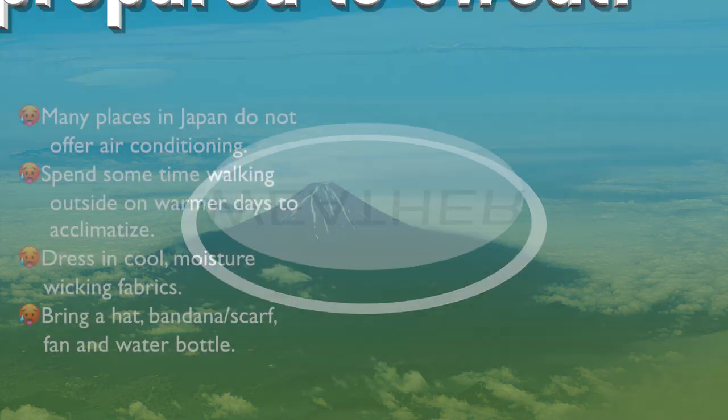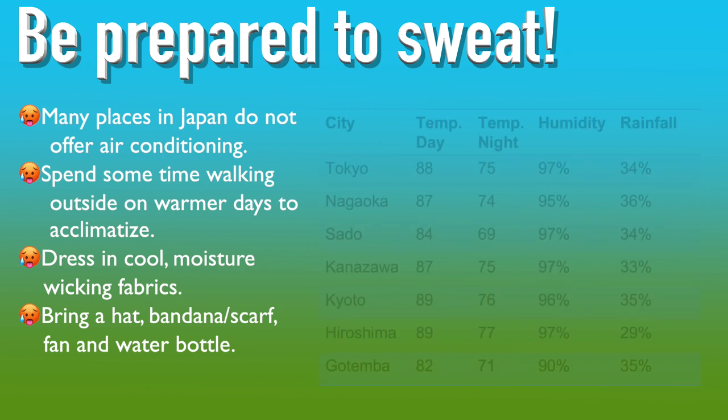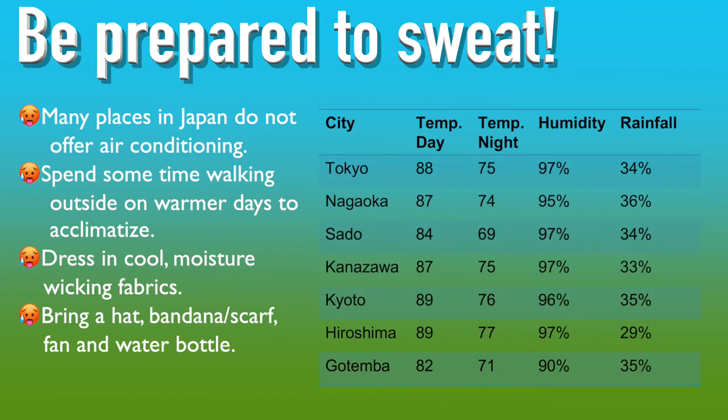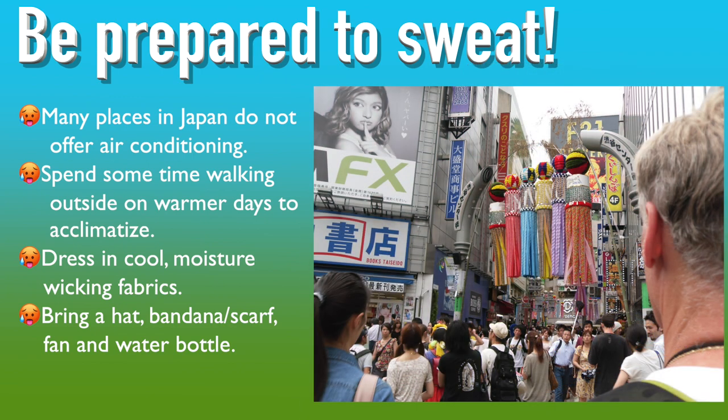We are planning to travel to Japan during the summer, and as you can see, the temperatures in Japan are much lower than Texas in the summer, but the humidity is much higher. In addition, many places in Japan, including train stations, restaurants, and hotels, may not be air-conditioned. I would spend some time outside over the summer to acclimate your body to the additional heat. If you are okay in Texas heat, you should be okay in Japan.